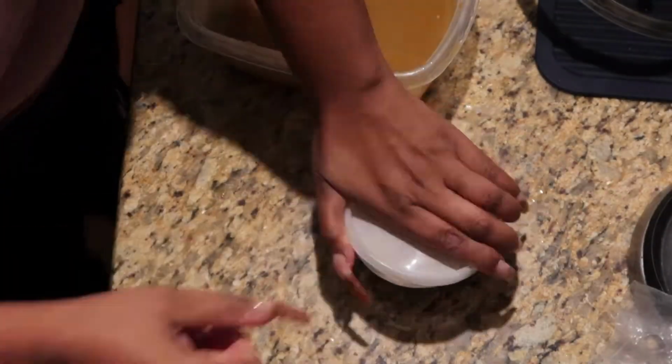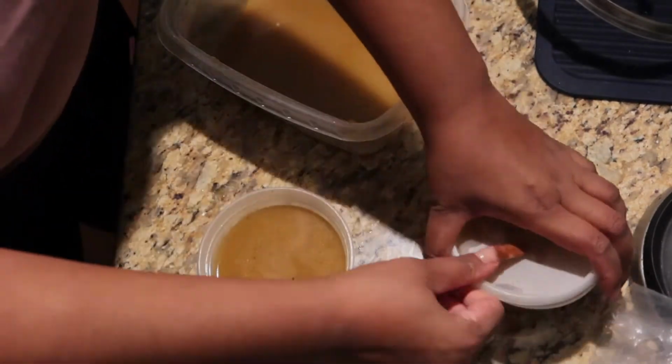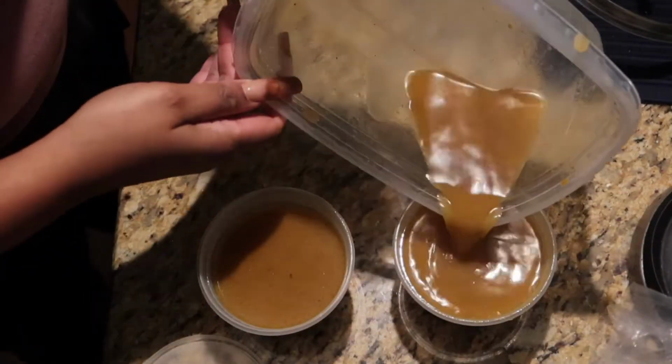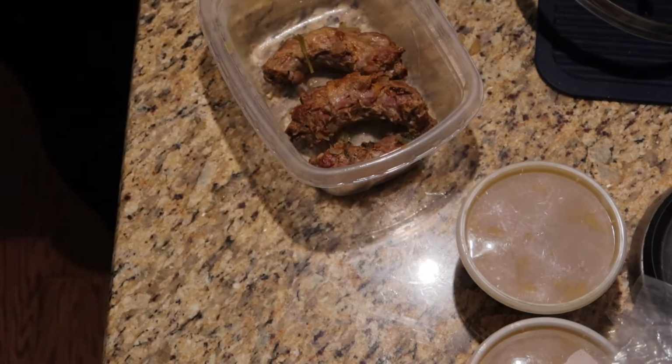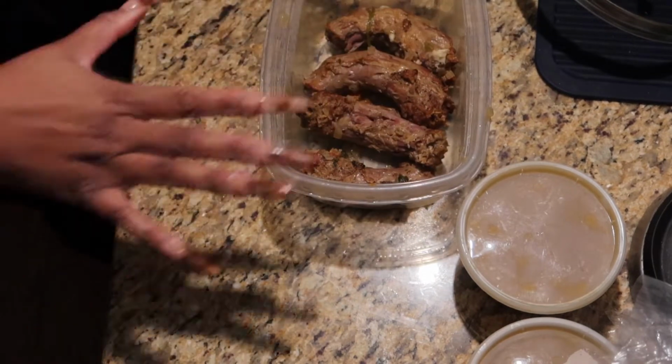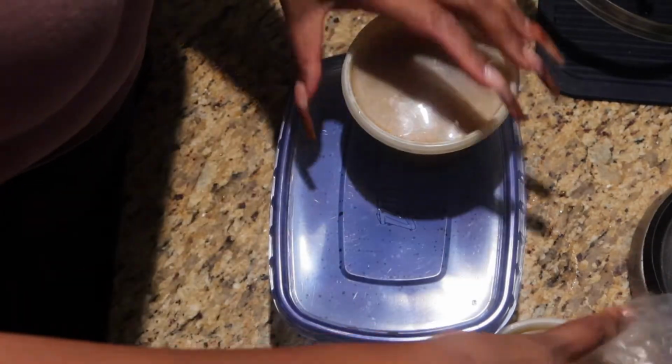So here is the stock. It's supposed to be see-through. It's not very see-through. That's okay, because it's flavorful. I will take the turkey necks and rinse them off and give them to the dogs. The dogs get their own Thanksgiving dinner because it's Thanksgiving, so they should.